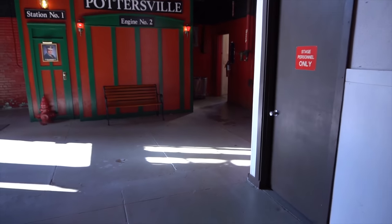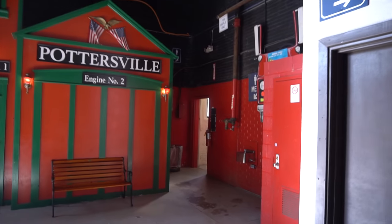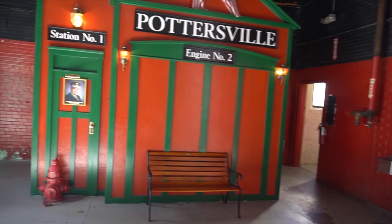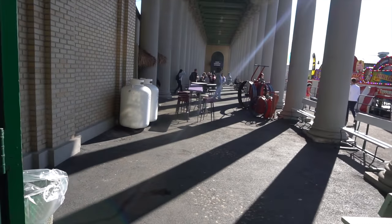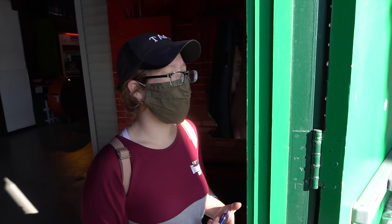Here's a pro tip for the New York State Fair: hidden bathrooms back here in case you've got to go. It would be safe to go because the firefighter is right there in case you fall off the toilet. Very nice. Hey, look, the dairy building. You know what's in the dairy building? Pumpkin custard. It's already there.